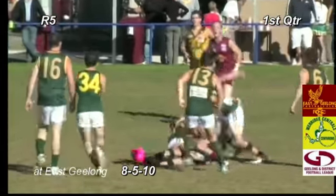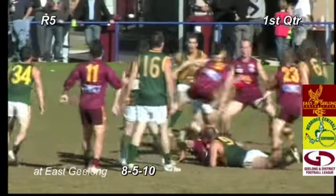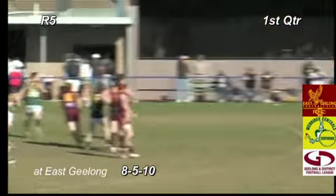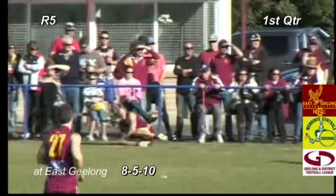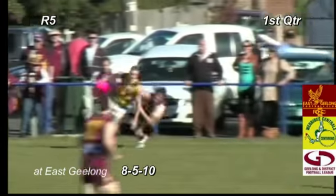No one can quite get the footy away. The contest forms deep inside the East Geelong forward line. Kick comes from Tadaro though, and he gets the ball outside onto the wing. Foot race is on. Dean O'Hara's just shoved in the back there by Galley. I think it is. No, it's not.